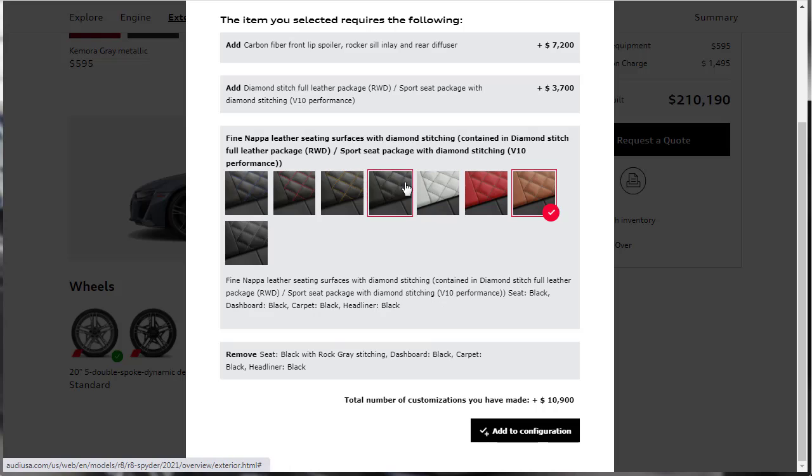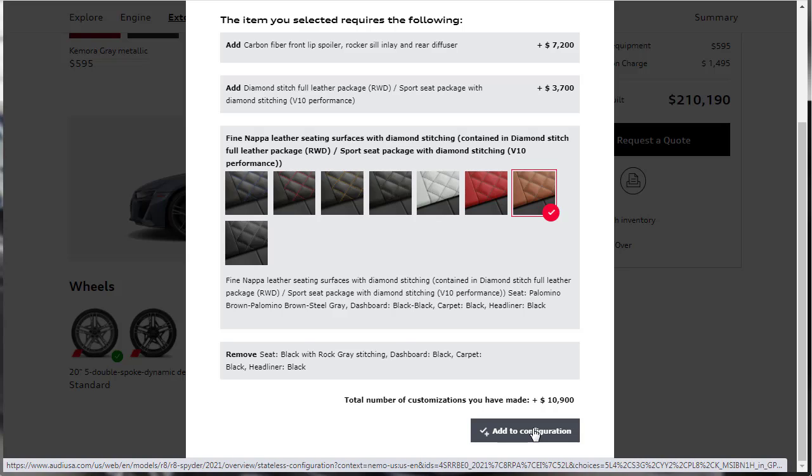I guess you have to pick one or the other. I guess they throw in the carbon fiber one. Now it says $10,900 from $11,400. Don't know why, but that's fine. We're going to say yes so we can have all the pieces that we want.